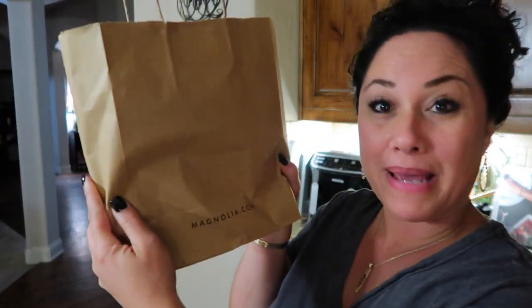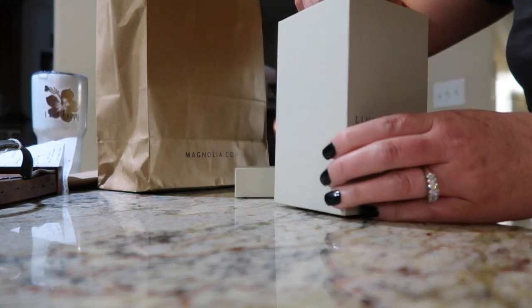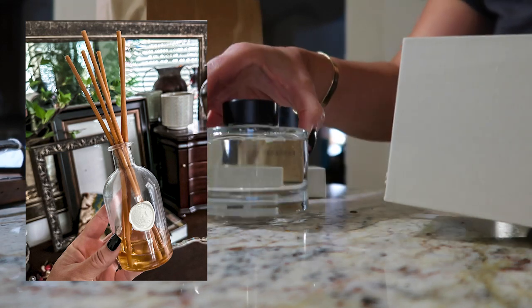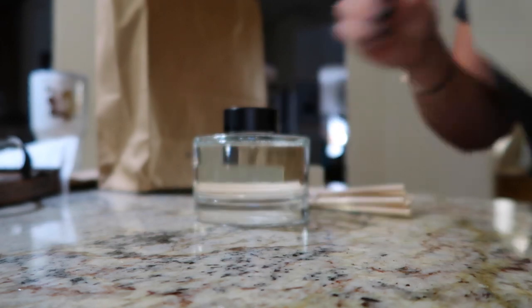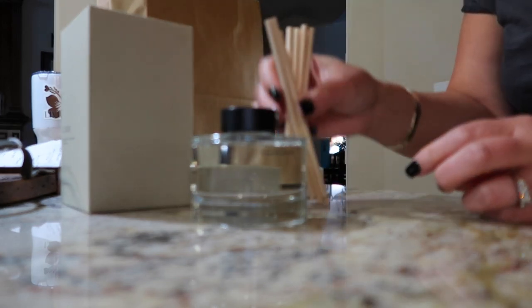Okay, so the next thing we got was at Magnolia. I don't think I've ever left Magnolia with one little bag like that. So here's what we got. I did get the linen diffuser. I actually have had one of these before. I got it years and years ago. In fact, it was probably one of the first times I went to Magnolia. I ended up getting one of these. So it comes with this, and then you'll put your diffuser sticks in there.